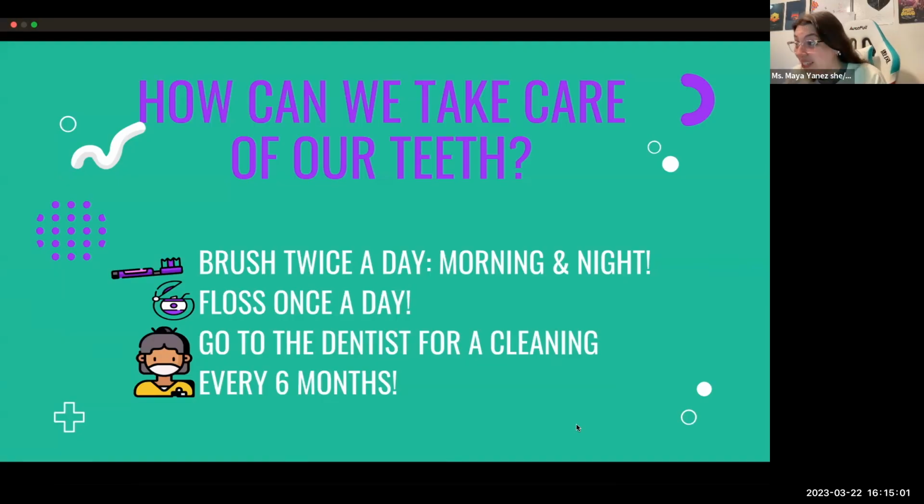The best things to do to prevent cavities and take care of our teeth are, 1, to brush twice a day. You should brush in the morning and brush at night. You should also floss once a day. And you should try to go to the dentist every 6 months for a cleaning.